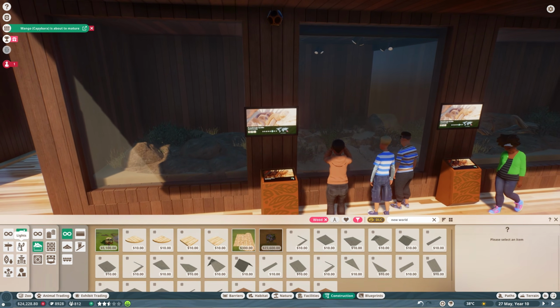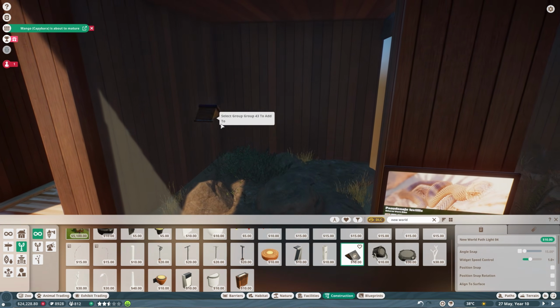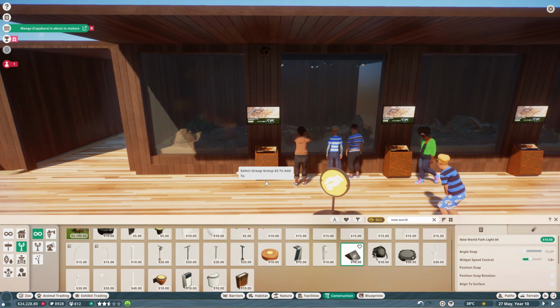Now, one thing I forgot to put in, I've just realized, is lights in all of them. I'm just going to go and add in the New World path lights into all of the habitats. So we've got some more lights in there.